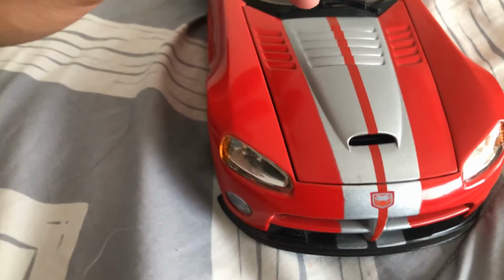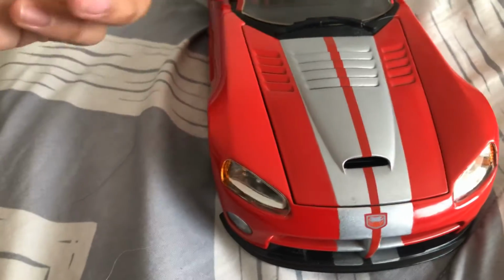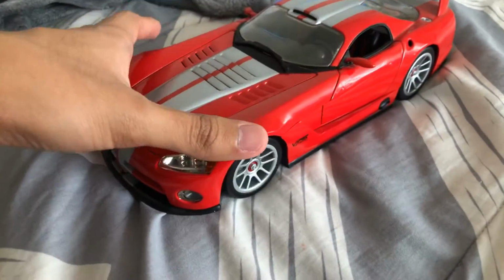And not only that, I actually got this car on my birthday, so that's also why it has a special place in my heart. So number 5 is going to be the Dodge Viper GTS-R concept car.